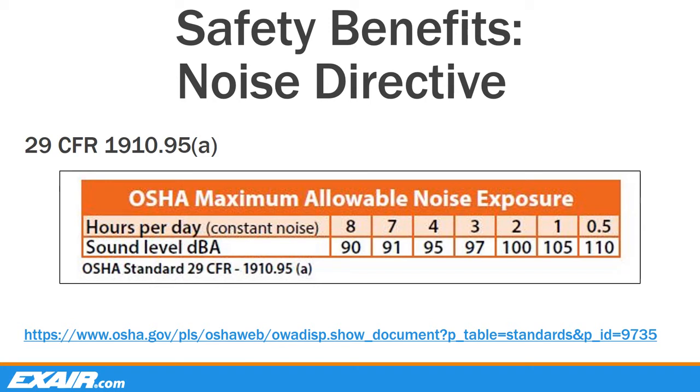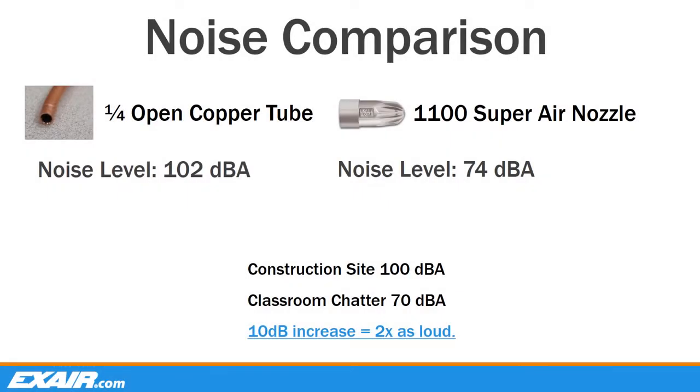In addition to dead-end pressure, noise is another important consideration in safety. These homemade nozzles or open pipes create a tremendous amount of wind shear, which creates a high-pitched compressed air noise that is annoying and can be painful. OSHA has outlined a maximum allowable noise exposure table to protect workers from constant noise. By using an engineered air nozzle, you will reduce the noise, and with the smooth flow the nozzle creates, it does not feature that piercing wind shear noise, which is especially painful and distracting.